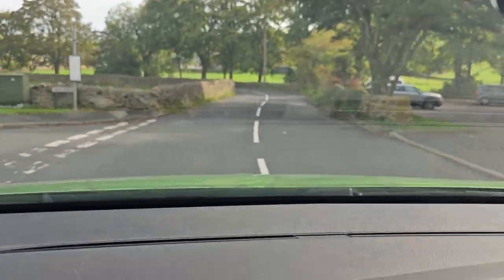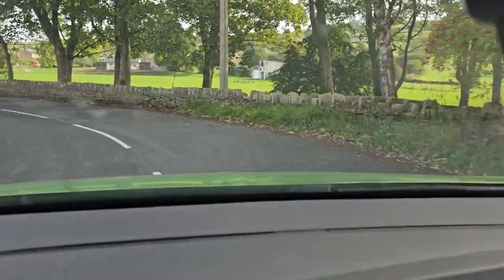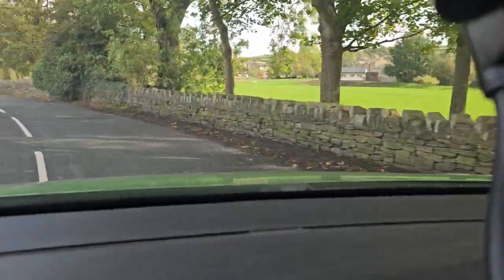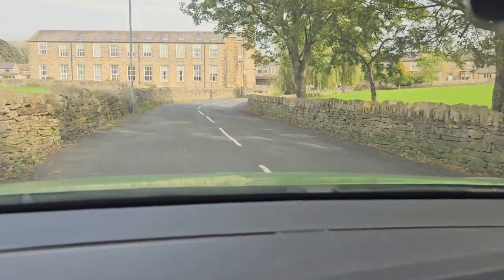Like again, there is no footpath, guys. Slowly around this bend. Look at this. Just keep anticipating what could happen here, you know what I mean?